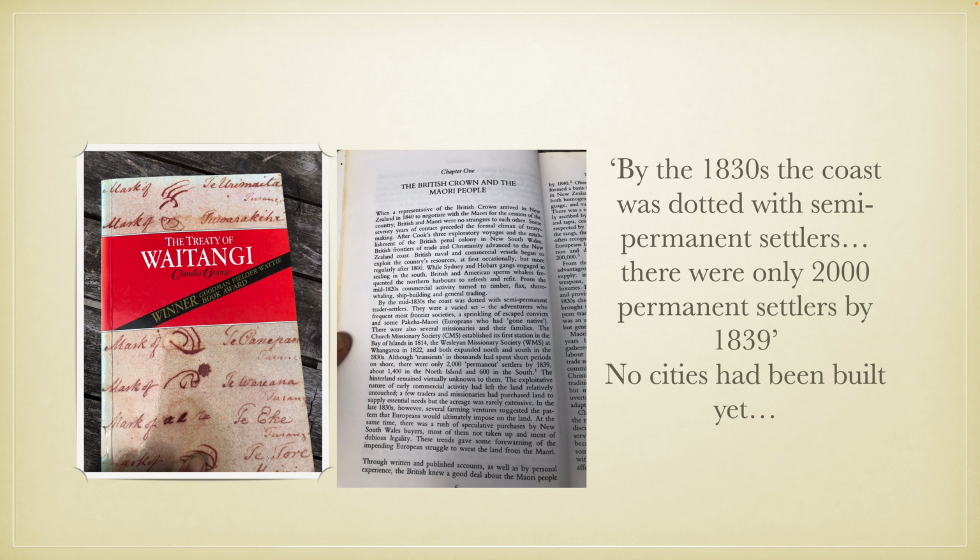So you likely know this book, Treaty of Waitangi. This is a quote from the book: by the 1830s, the coast was dotted with semi-permanent settlers. There were only 2,000 permanent settlers by 1839. No cities had been built yet.